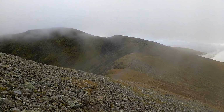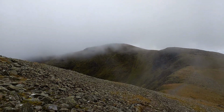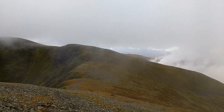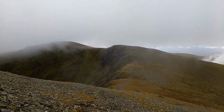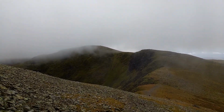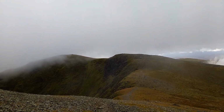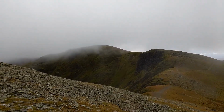We descend now from Nethermost Pike. A first glimpse of Dollywagon, and as the clouds clear, that is a magnificent fell side. Certainly shows it up to be a fell in its own right, rather than something that you just walk across to get to Helvellyn.